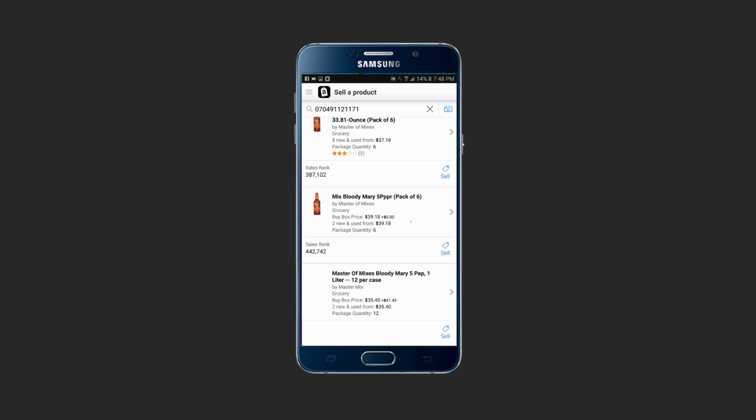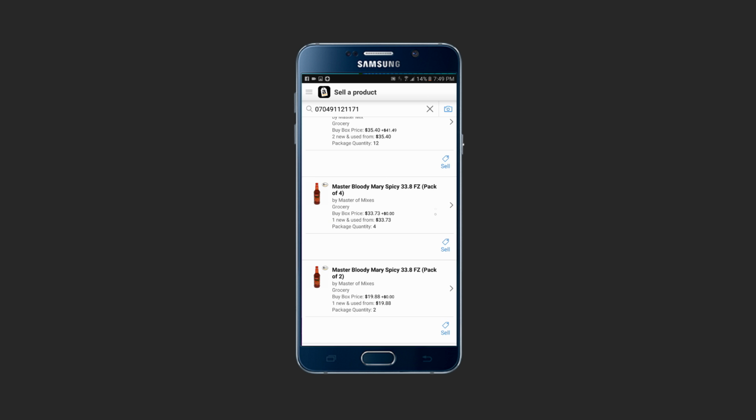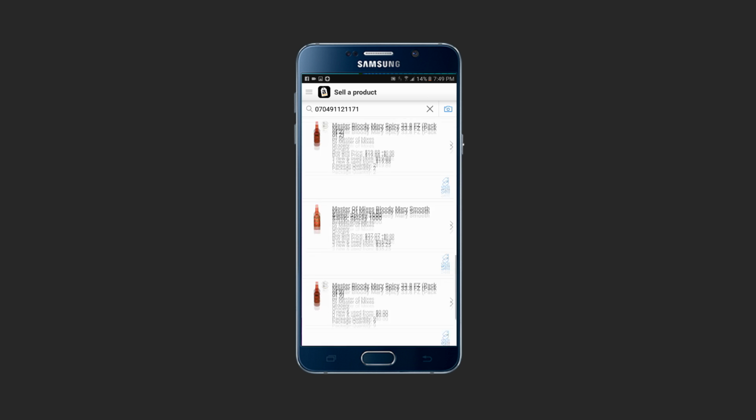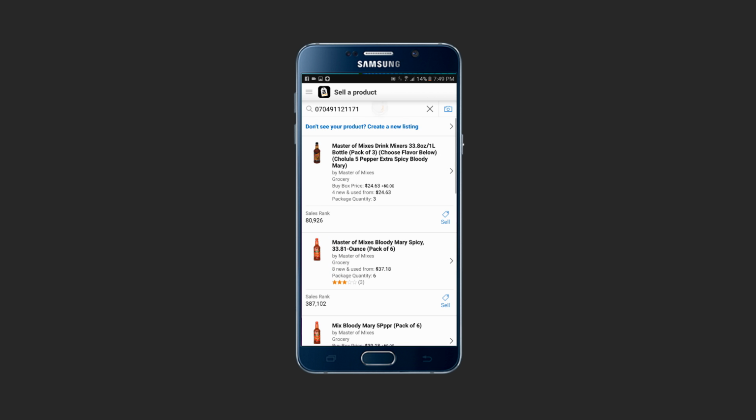So I could sell a 6-pack for 37, a 6-pack for 39, a 4-pack for 33 with no rank, a 2-pack for 19 with no rank, or a pack of 9 with no rank. So I'm going to stick with the first one because it has the best sales rank, and I actually picked these up on clearance. They were $1 a piece.